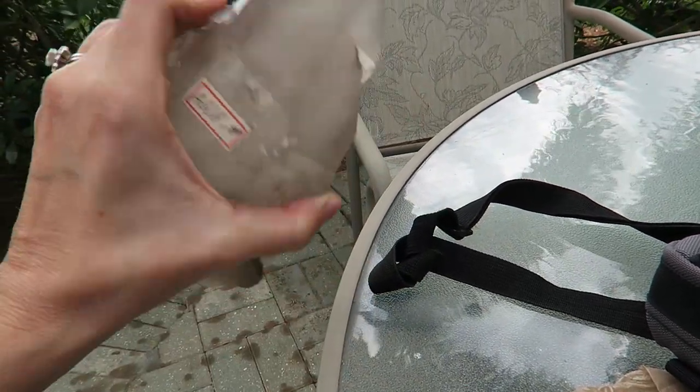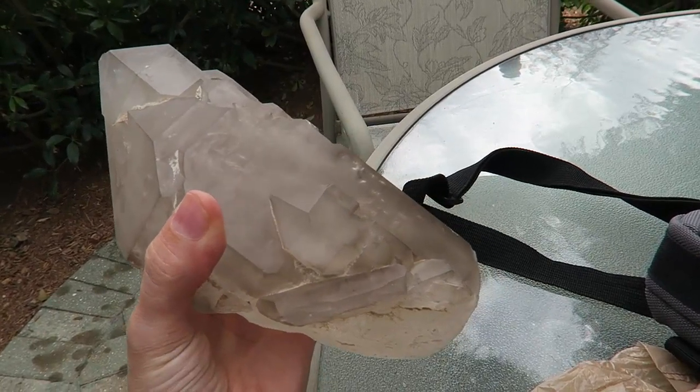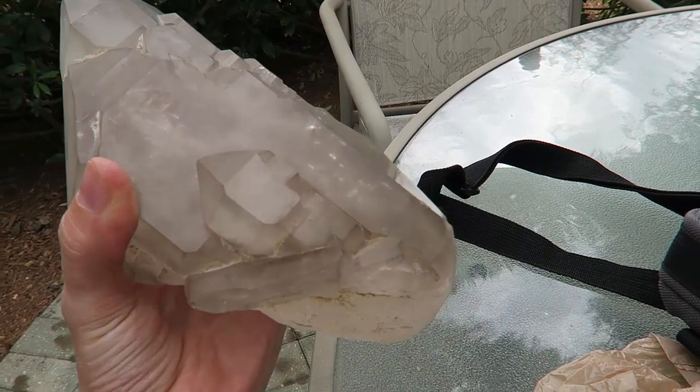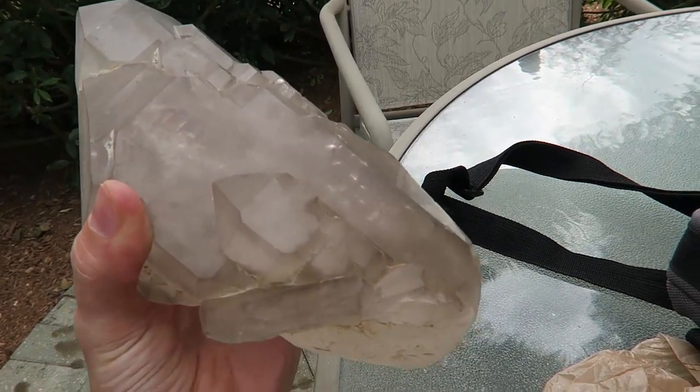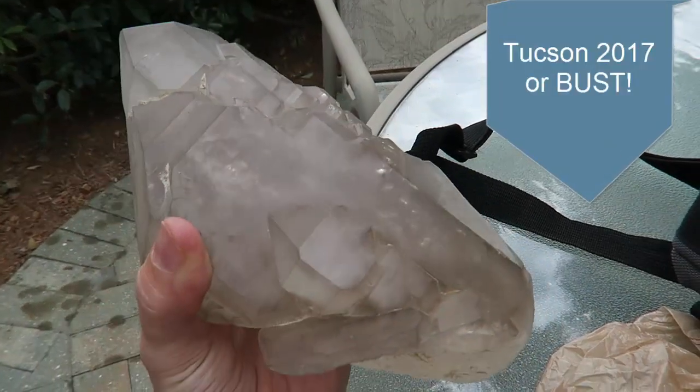All right, I'm really happy I went just for the fact that I got this piece and that I now know a little bit more about the Fort Myers show. I don't think I'm going to be going again though, guys, because there are better uses of my time, and this really makes me want to make sure I don't miss Tucson ever again.